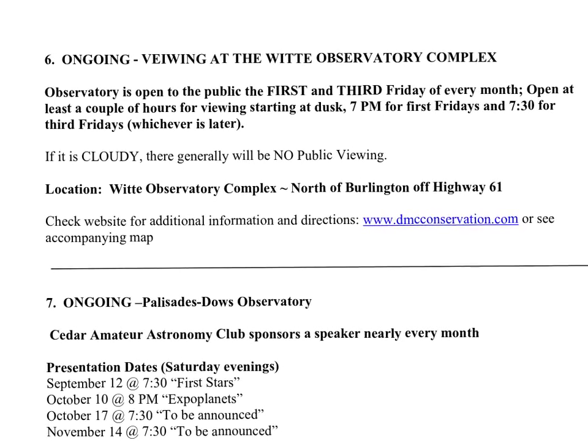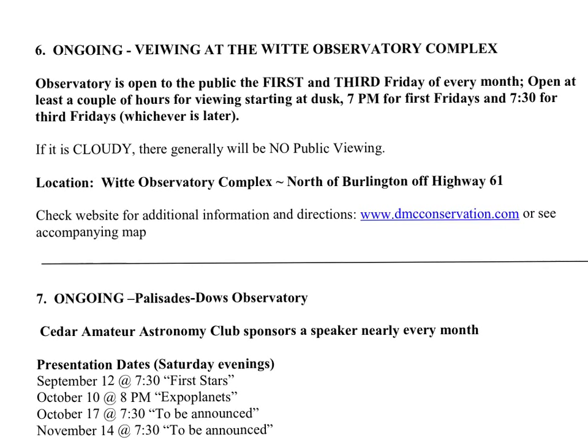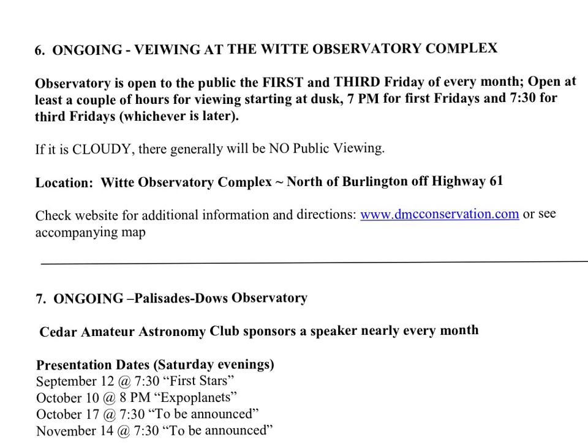I mentioned the Whitty Observatory complex is open twice a month. It actually is the first and third Friday of every month, and that is if it's clear. They'll be open for public viewing. The time for public viewing is about when it gets dark for a couple of hours. When it gets dark early, the earliest we probably open is 7 or 7:30, in the fall to winter months.